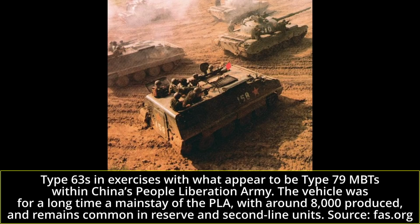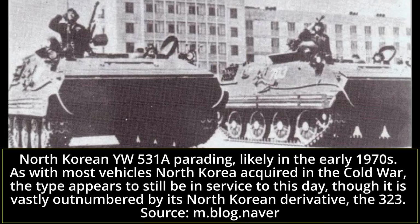Overall, the vehicle stands as a simple APC, but one fairly similar to other vehicles at the time, such as the American M113 in terms of capability. North Korea was a bit of an early adopter of this YW531. It appears examples of the type were first acquired by them in 1967, though this may have been a little later. 2 figures have emerged on the number of vehicles acquired. The more probable sits at about 160 to 180, and the other sits at 500.